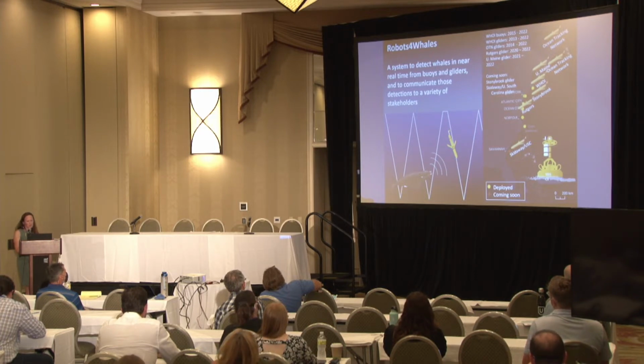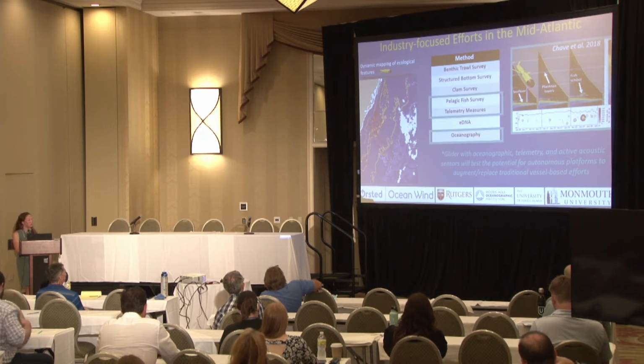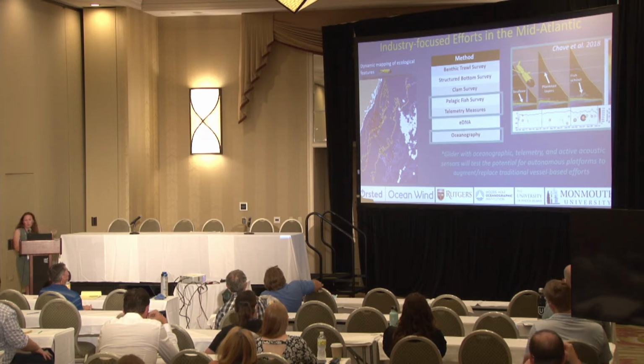So now I'm just going to run through a few more examples. The first one is really focused on industry and that private sector, of how they're starting to use these autonomous platforms for observations for offshore wind development. So on the left here, moving on from Mark's work, there's a collaborative project that has a glider with that passive acoustic sensor that I was just telling you about that's been running transects off the coast of New Jersey in the Orsted Ocean Wind Lease area, detecting whatever whales are there.